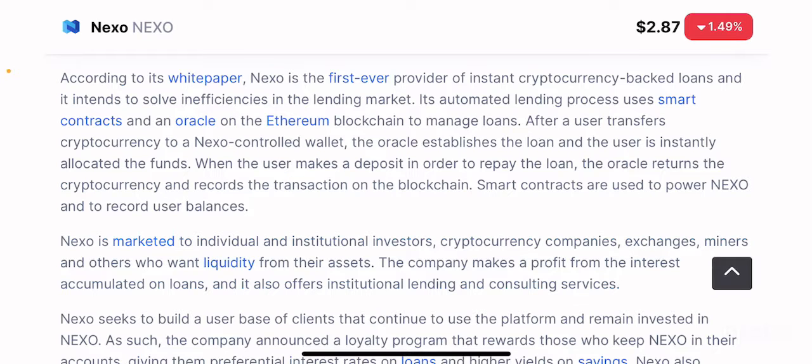So once a user transfers cryptocurrency onto their platform, the wallet is controlled by Nexo, and this is done by sending the funds to Nexo's platform directly. And once this is done, the Oracle establishes the loan, and the users can instantly withdraw and get an allocation of their funds, right?